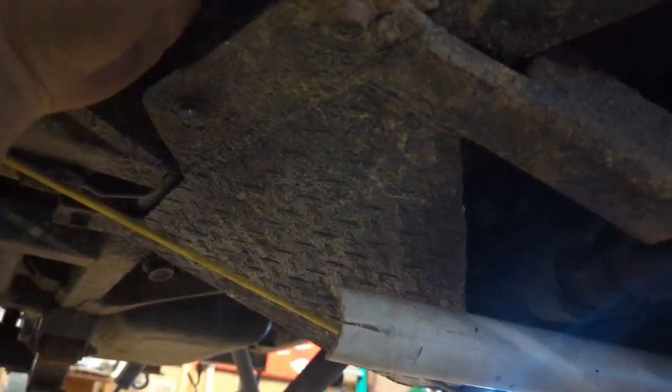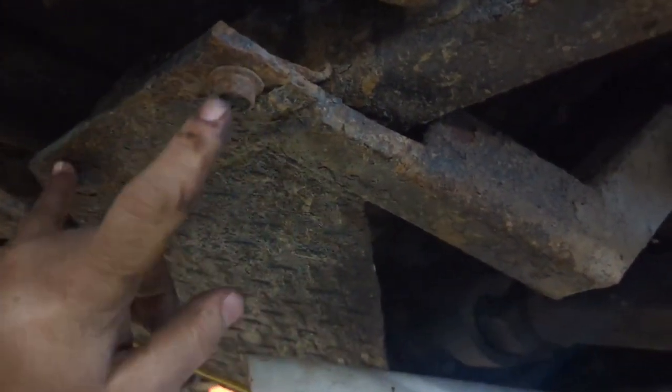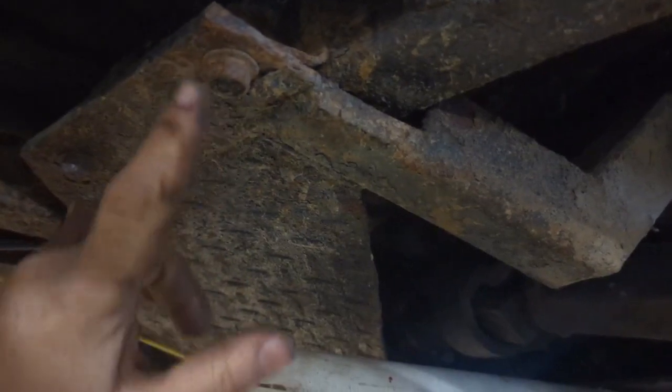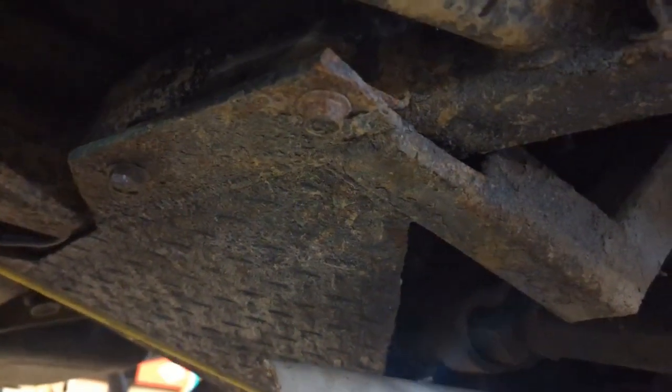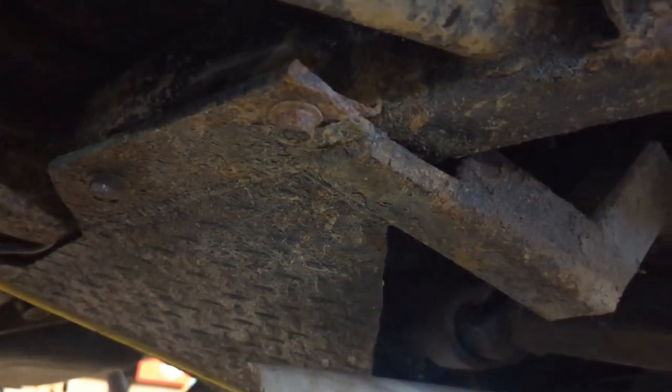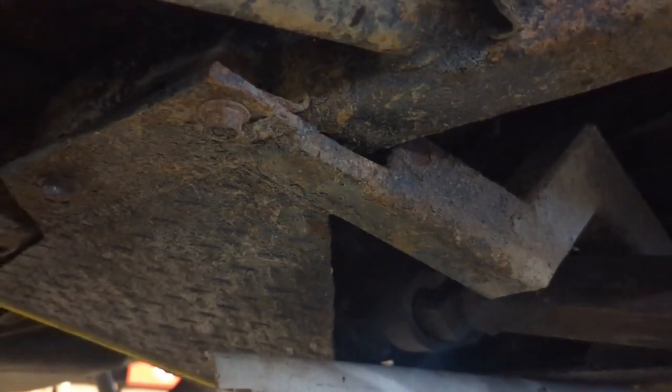They're already backed up, triangulated up in here. So those are pretty strong. So I can probably work off of those mounts and leave that skid plate largely intact and build my suspension cross member off of that. The only downfall is then if you need to drop the transfer case, you have to drop the suspension. So that's not ideal.